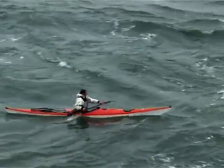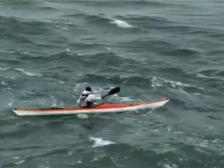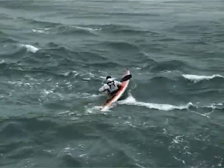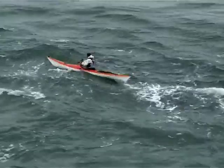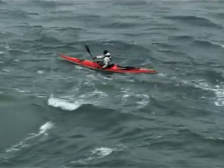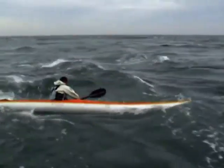Here we see the key principles of boat angle and edge in action. It's important in this slightly bigger water that we approach the eddy line positively, with enough boat speed to commit fully to the fast water. Good boat angle, a commitment to the turn, and a solid edge are all keys to success.